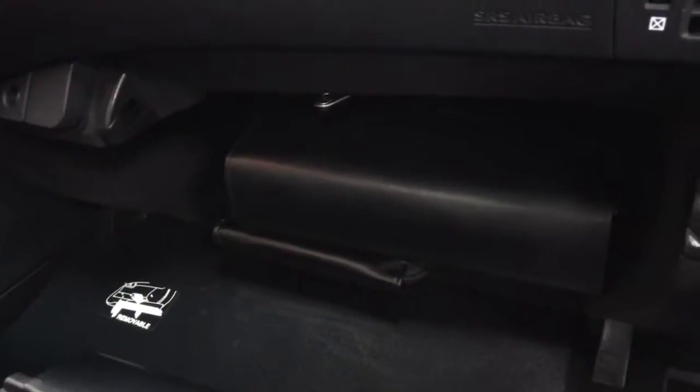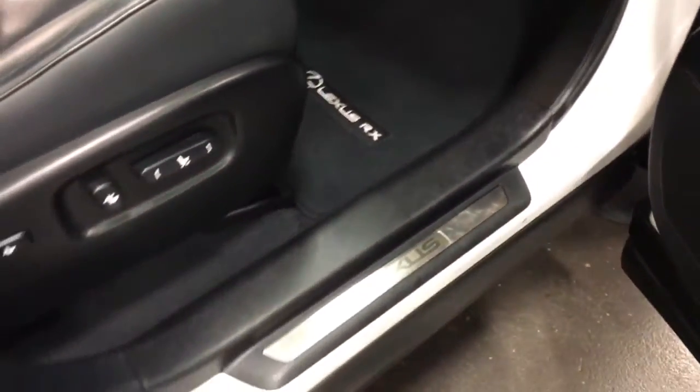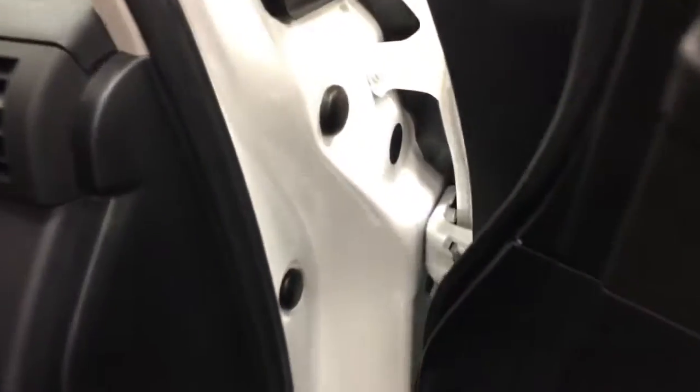And let's have a quick look in the glove box here. There, all the books are there. Everything's there and ready for you. Just beautiful. Nice little purse holder down in there, an open area where you can throw your purse or bag, whatever you'd like. And it's just clean as a pin in there. Just beautiful. Have a look in the door frames.